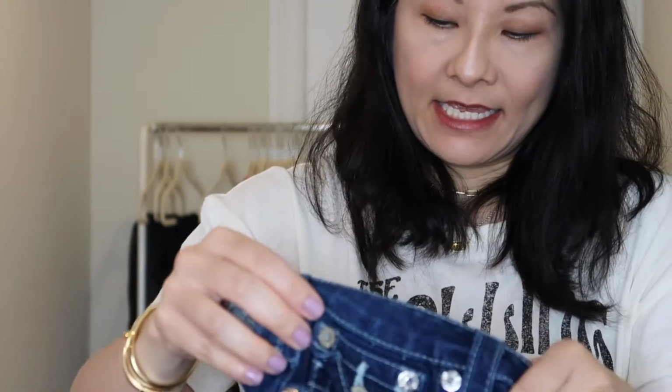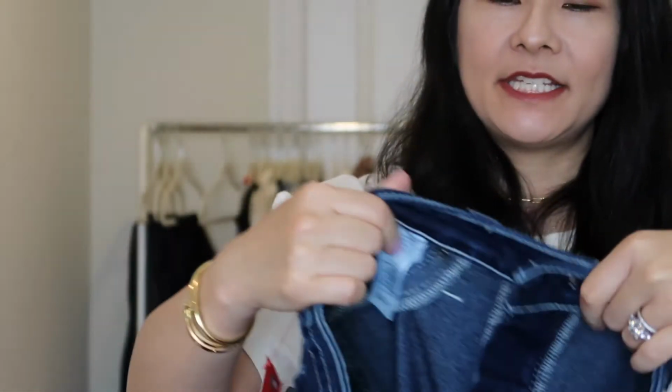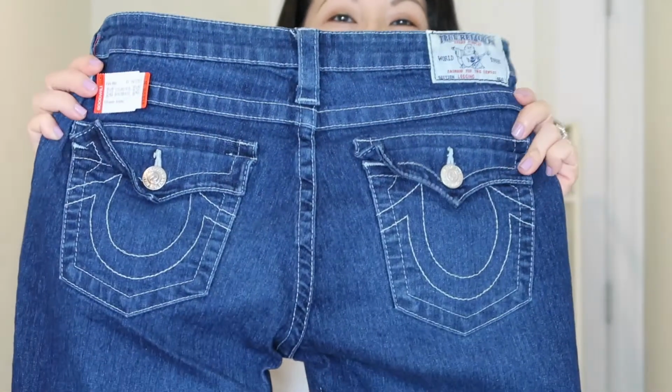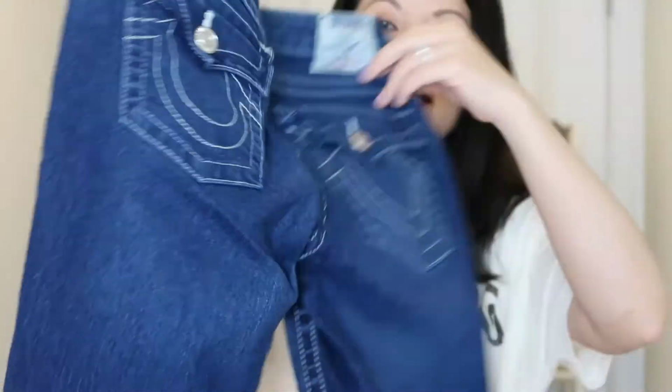And this one looks like it's called the Legging, and it is in a size 30, and it often has these barcodes on the tag for authenticity. So this is just a very classic style again. I really love the True Religion back flat pocket designs like this. I think these can do extra well, but again, just really excellent condition.